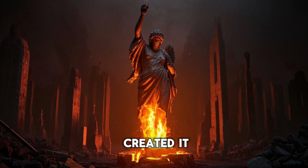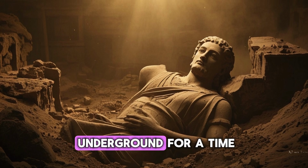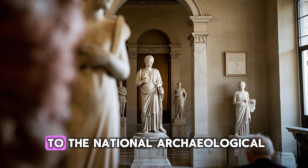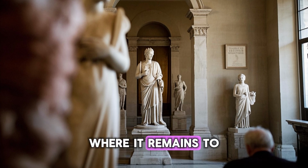During World War II, the island of Rhodes was bombed many times. The statue was buried underground for a time, which protected it from being destroyed. In 1965, the statue was moved to the National Archaeological Museum in Athens, where it remains to this day.